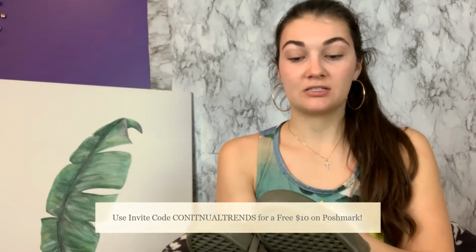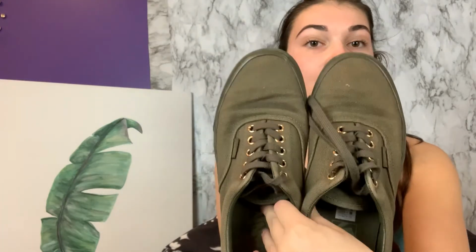The next pair are these Vans. I really liked how they were all green, like even the laces, and they are a size 6.5 for men or an 8. Oh, they're my size. Or an 8 woman, which is really nice. I really like the look of Vans, to be honest, and I really like the monochrome look, like forest green.